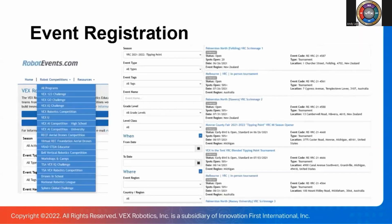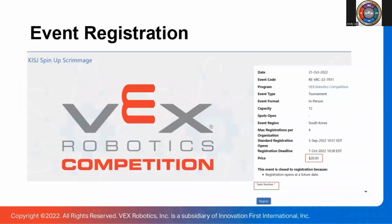When teams are ready for an event, please go to robotevents.com, select the correct program, and they will find events nearby. This is an event page. When the event is open, simply choose your team number to register for the event.